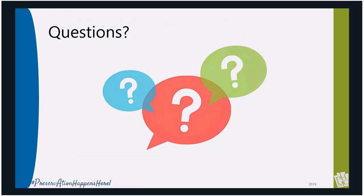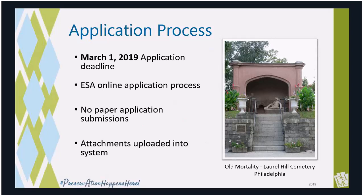You're also able to review our program guidelines on our website at any time, so if something's not clear within the webinar about eligibility requirements, you can also find that information there as well. So now to talk a little bit about how the application process works. We do have an annual deadline that typically is March the 1st. This year it falls on a Friday, so Friday, March the 1st in 2019 is the application deadline.